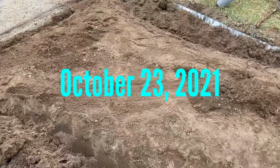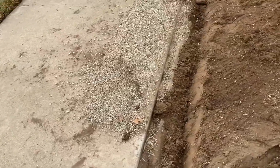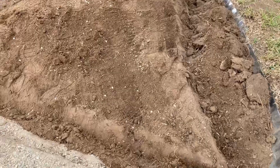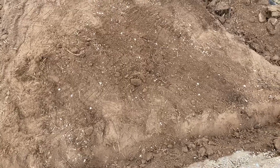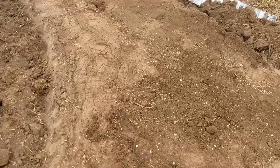So it's Saturday morning and I forgot to set up the tripod, but what I'm doing is finishing off this last section near the sidewalk. My husband removed the large stones he had placed here. He kept thinking we needed kind of a step up here. I'm convincing him that a grade will be better.